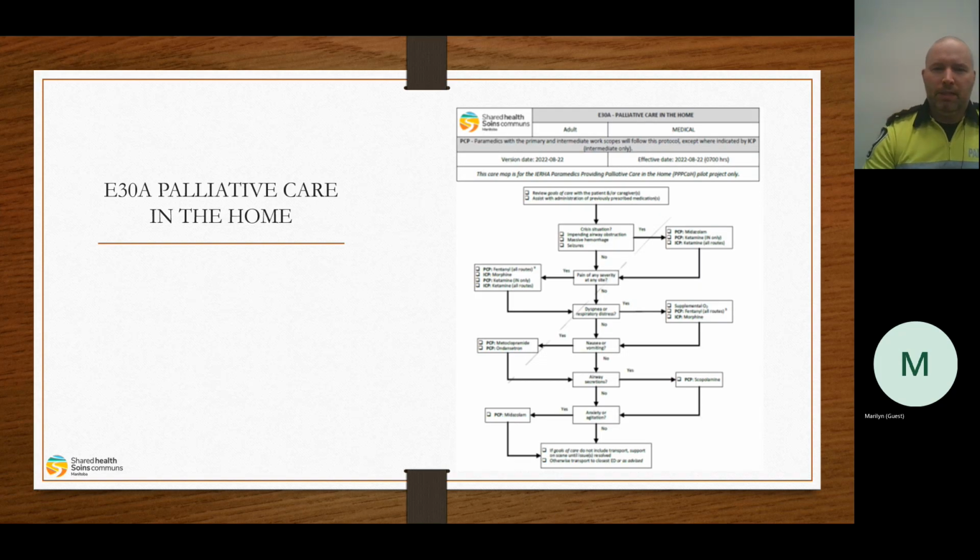So this care map here, we created a couple years ago, and it's now in effect that we can provide palliative care throughout our zone. With this care map, we're currently still only using it in the East Zone right now. We are expanding to the rest of the province. We have been training Fisher EMS and also West Zone on teaching and using this care map, so we are slowly getting provincial spread of this as part of our regular practice in EMS.